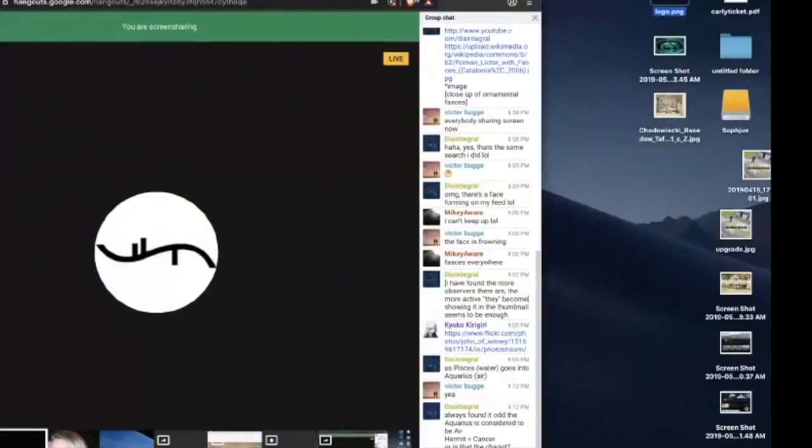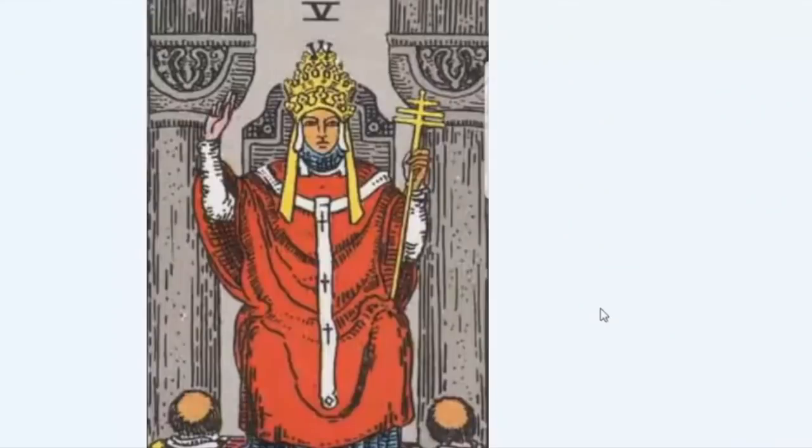So are you seeing, Mike, my screen? Mike, share your screen. Mike? Oh, is Mike there? Is that it? There we go. Oh, so you're seeing the Hierophant cross now.